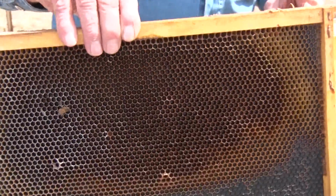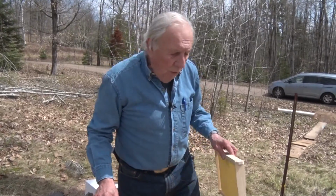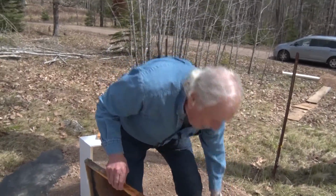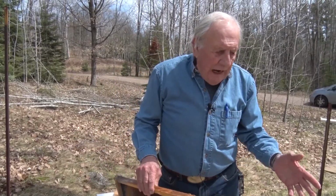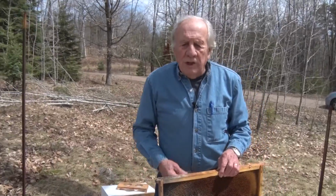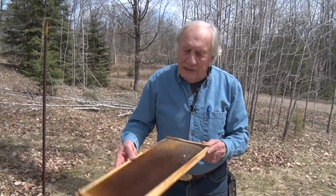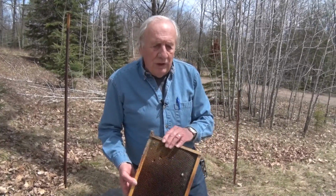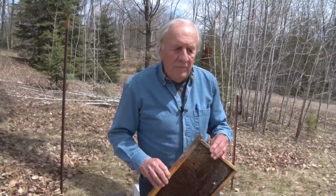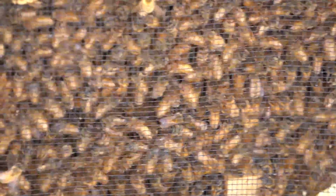If you can get a frame or 2 like this, it allows the queen to start laying eggs even quicker. And that's what you want. You know, as quick as you can, you want her to start laying that 2,000 eggs a day. And Northwoods Beekeepers, our club, when we help people, we swap a couple of frames like this for a couple of frames of foundation. These sell for about $10 a piece. Those sell for about $2 or $2.50. So it's a pretty good deal, and it's really neat for the beginning beekeeper.